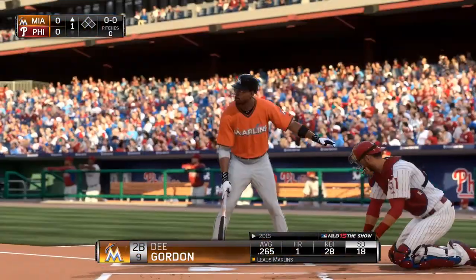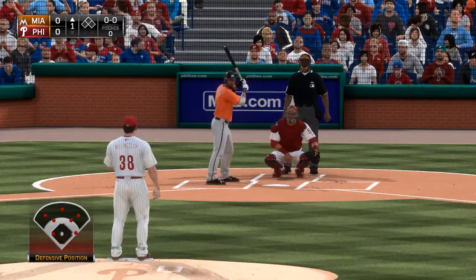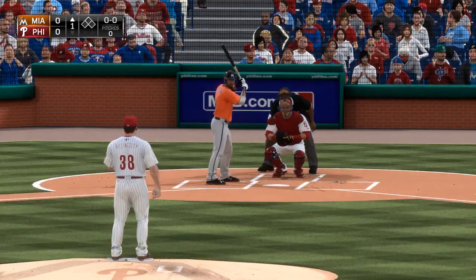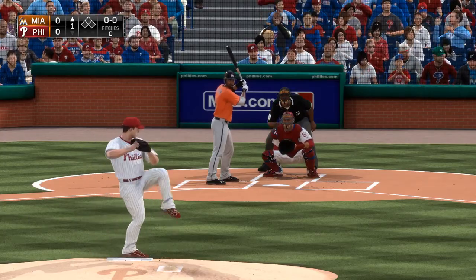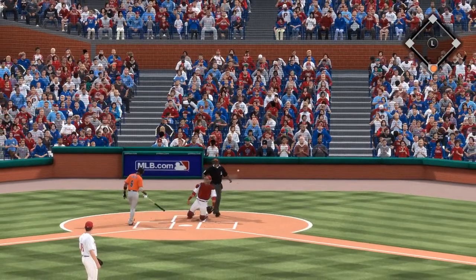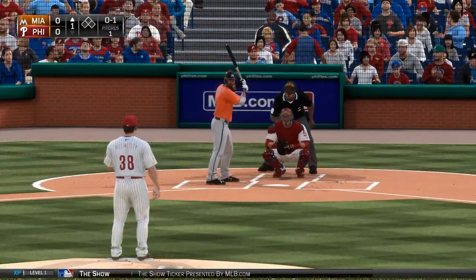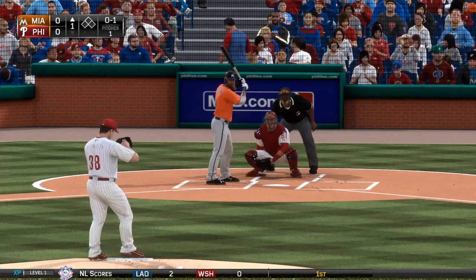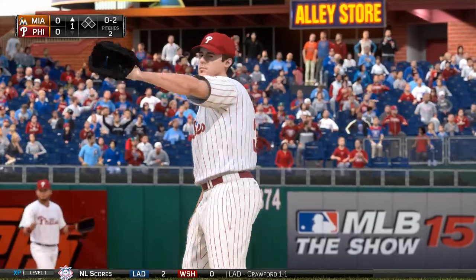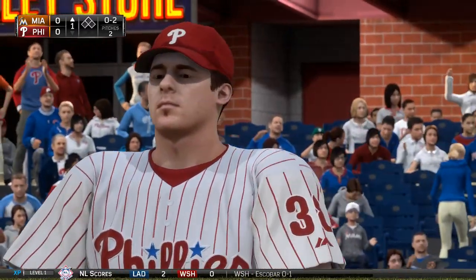D. Gordon makes his way to the plate now as we're just about set for baseball this evening. Tonight for Miami, second baseman, D. Gordon. And now he'll try to bunt his way on to start the game. But a foul ball here, 0-1. Now the pitch. Tries to drop one down here, but he misses. Strike two.